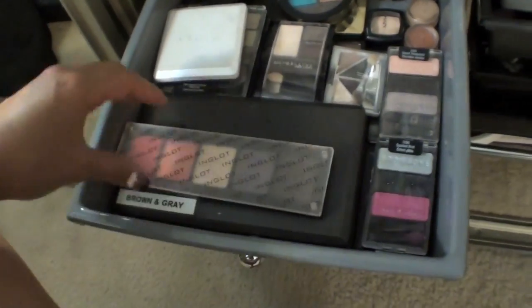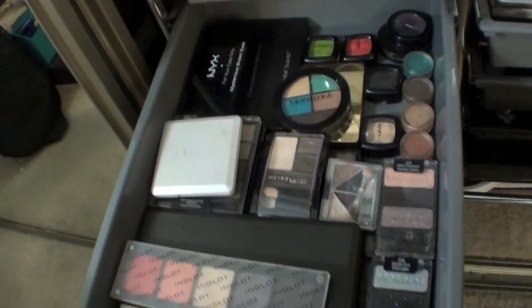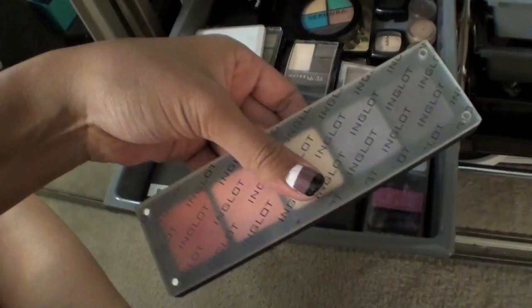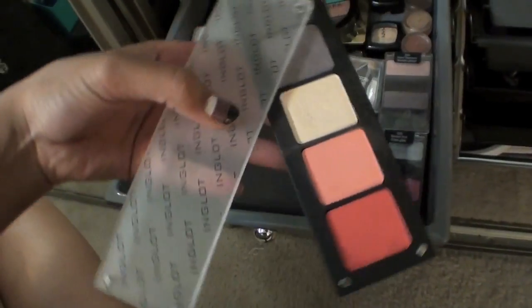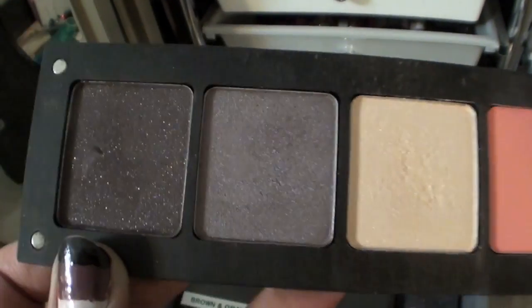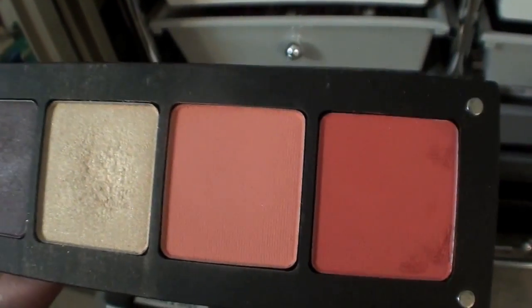Back to the left, more eye stuff. I have a lot of eye stuff. This is probably my most full drawer. I have a lot of eyeshadows. So I have an Inglot palette, the Freedom palette. I actually don't even remember what colors I have. I wrote it down somewhere, but I don't really remember. But I love these two colors, and these 3 colors actually. I don't really know why I got these 2.